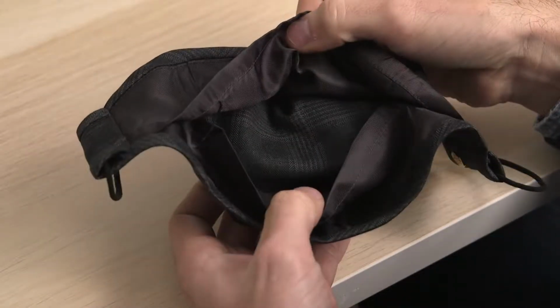I've worn a few different kinds of masks since the beginning of the pandemic, and I have to say that this one is the best looking and most comfortable that I have found.